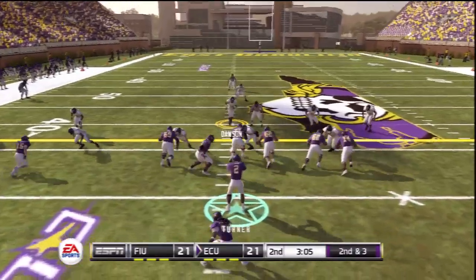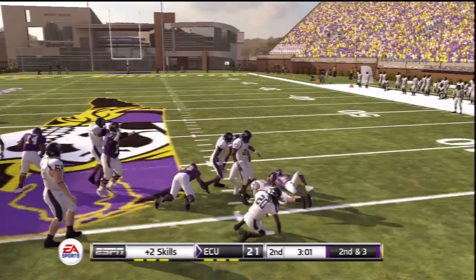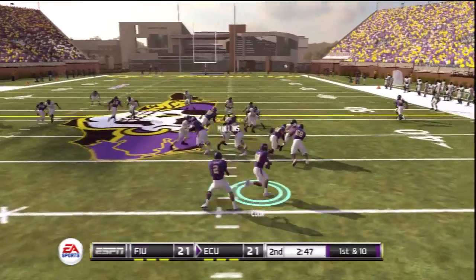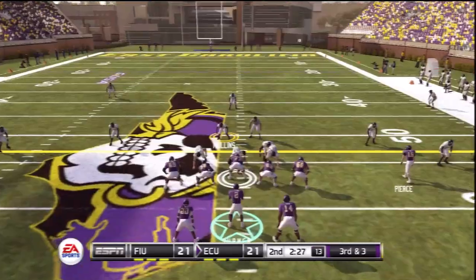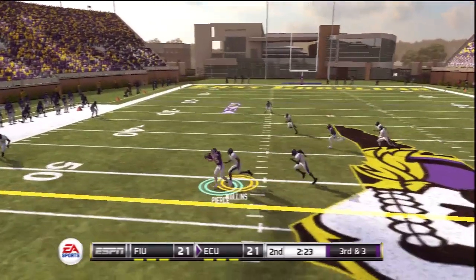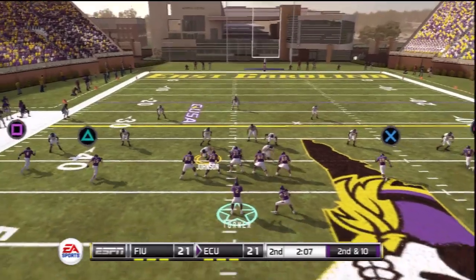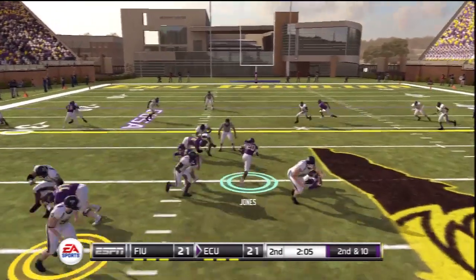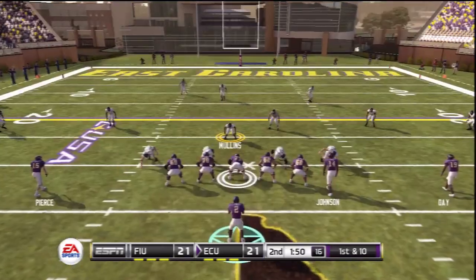Curry. He fights forward. Laying it off. And he carries the ball for a nice gain. And he'll try to get the first through the air. Caught, and this is going to be a first down. And they'll run him again. He gets to about the 31 yard.